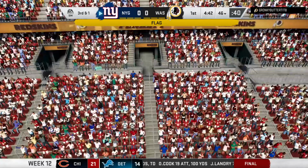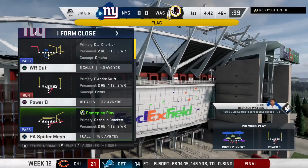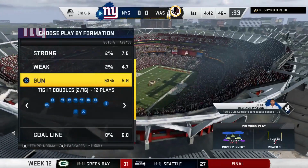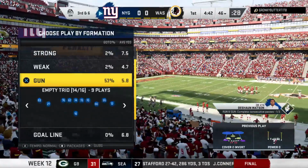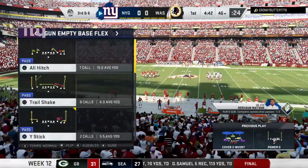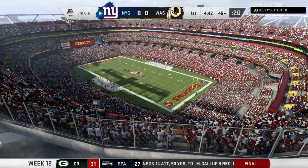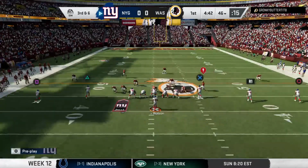Now some movement before the snap. And we'll hear from our referee for the first time this afternoon. Well, that's a tough, costly penalty because now it makes it 3rd and 6 after the false start.